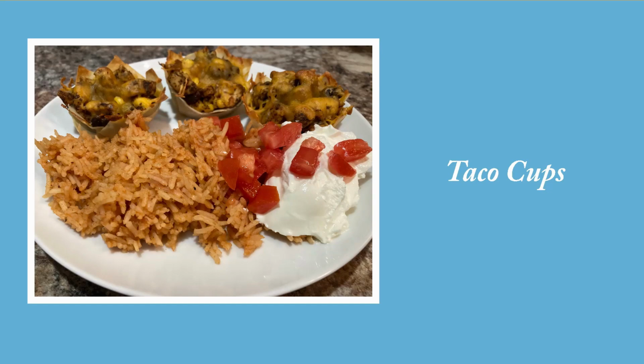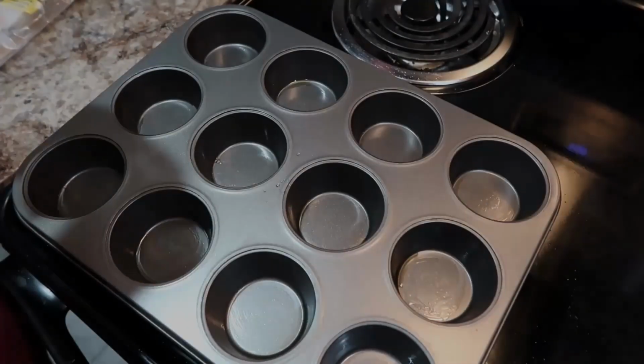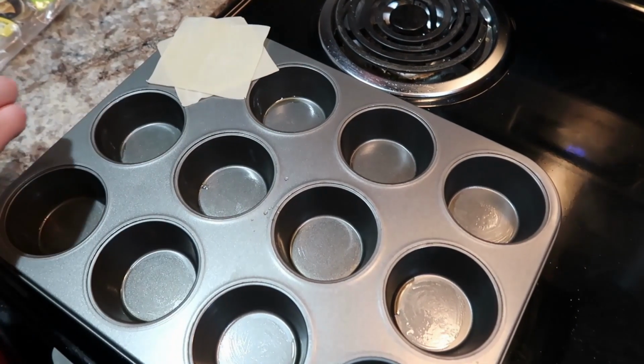So easy. So next up, we have taco cups. So now I've just got a muffin tin here, and my daughter's helping me again.